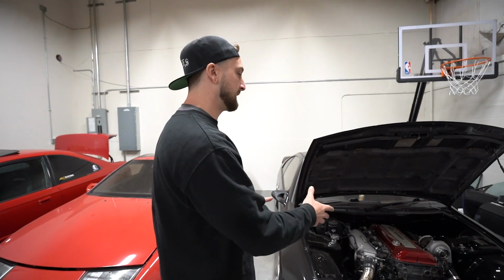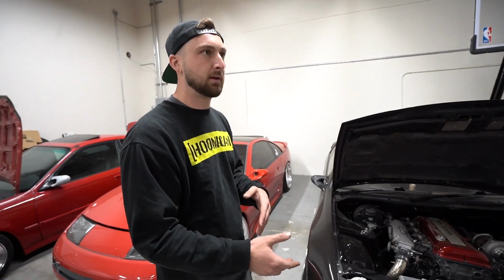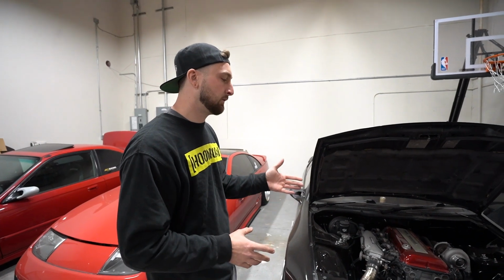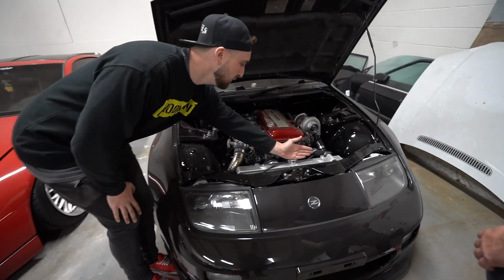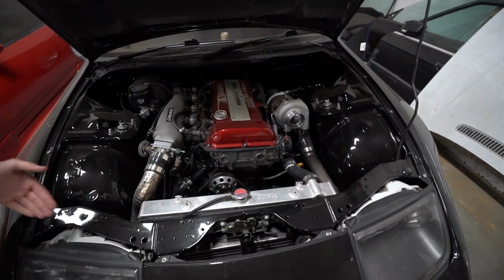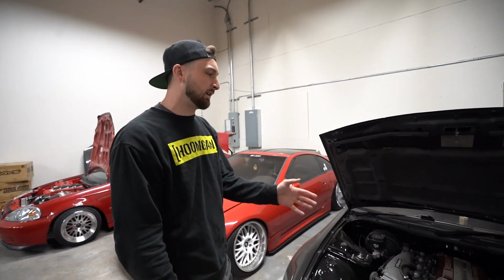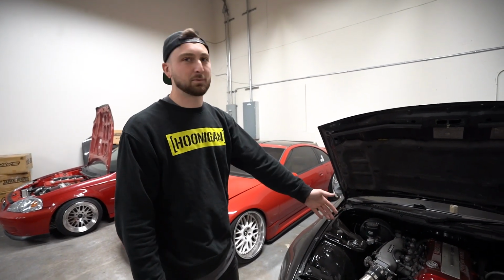I was a big SR fan, or I am a big SR fan, but this one I really knew at the time, and I wanted to engine swap it. I didn't want to put a straight six in it because I saw a lot of them with straight sixes, and I didn't want to cut it up or have the issue of all these cooling problems. SRs at the time were cheap, and I found out that you could do it very cheaply.